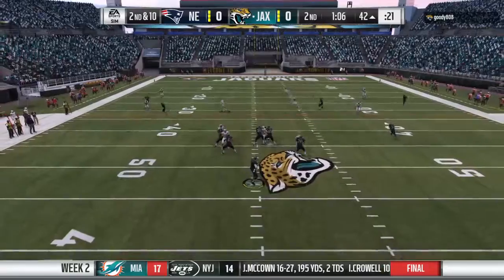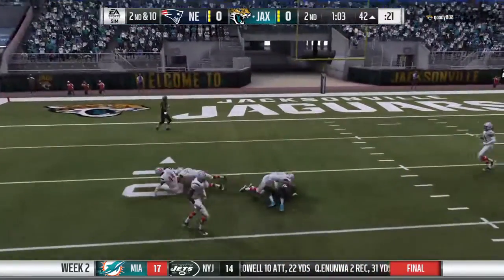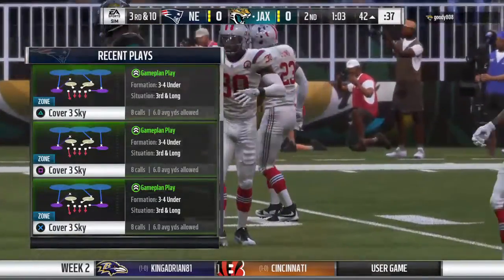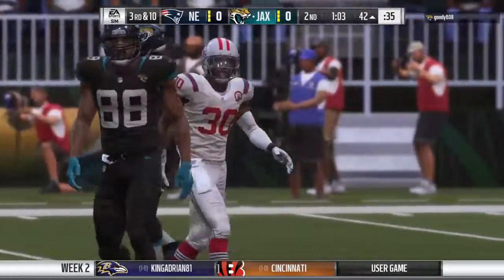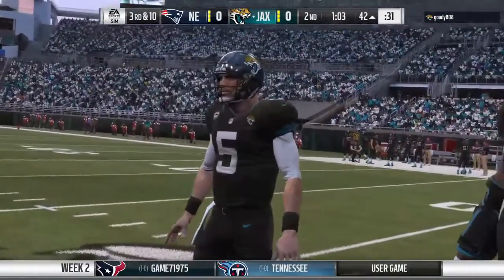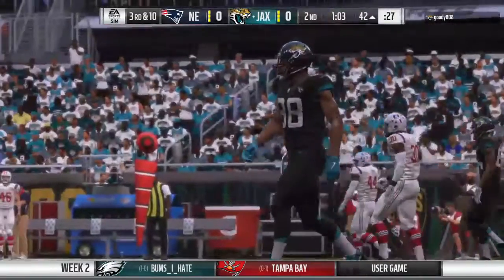Bortles to throw on 2nd down. And incomplete there. A nice hit jars the ball free and brings up 3rd down. This team is not going to make it easy for you. They're a physical group, and we just saw it there on that play. He came in, made the contact, just as he's trying to haul it in.